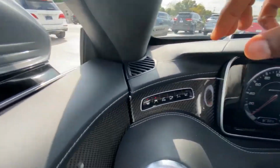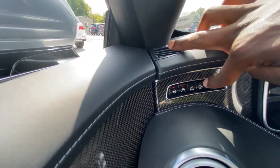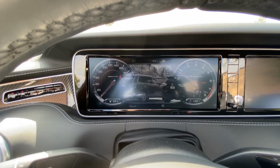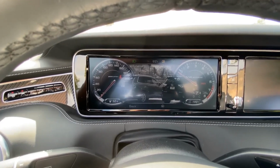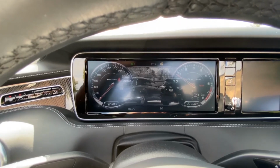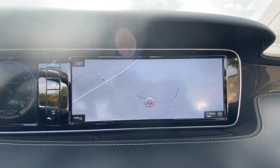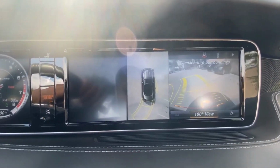And over here, you've got some safety features: lane keep assist, your parking sensors, your 360 camera, your night vision. And there's your gauge cluster where you can see the night vision on, even though it's really bright out, so it's not really doing much, but it's there when it's dark out. And over here, we're going to toggle on that navigation system. And there's that backup camera.